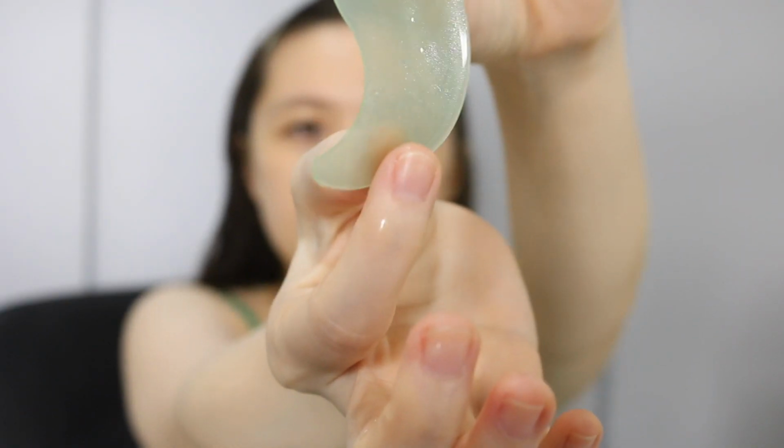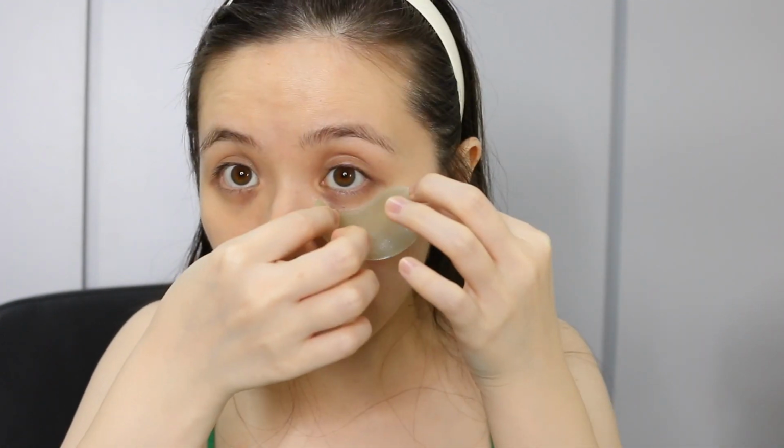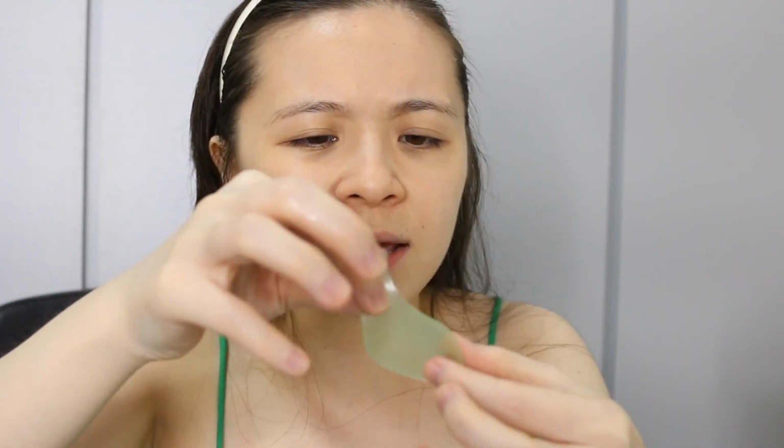The juice of this hydrogel eye patch is very thin, and the hydrogel doesn't really absorb the juice at all, so it's pretty much just lingering outside of the hydrogel eye patch, but it really helps with the whole cooling part. It's like when you put a cold spoon under or over your eyes just to de-puff your eyes. So it's good when you have very puffy eyes.